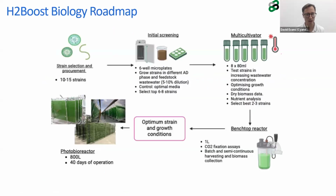Okay, so what are we doing for H2Boost? As Miller said, we've been working very closely with the University of Leeds, looking at a wide variety of strains and then filtering those down to the ones most suitable for this project, looking at the ones that are growing best within the AD digestate. That means growing up the scale of the strains that we're testing, and now we're doing our inoculum grow up in 15-litre bags within our lab, and then moving into inoculating the system up at the malting site very soon.